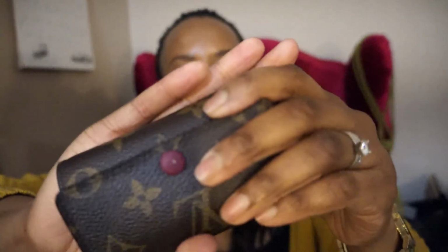The next small leather good is an example of something you didn't know you needed until you got it. And for me, it is my Louis Vuitton 6-ring key holder. I love this thing. I think they're all monogram, but I have the one with the, was this the fuchsia color? And I see this here.